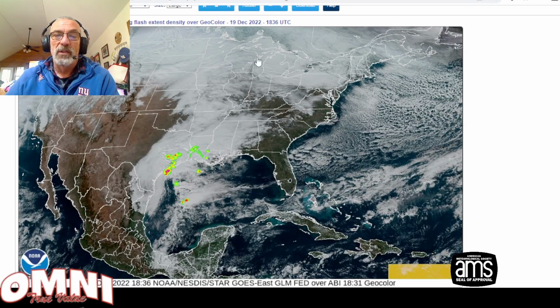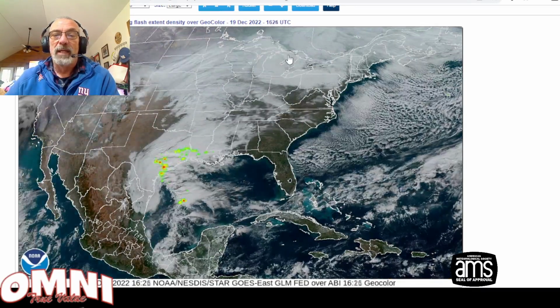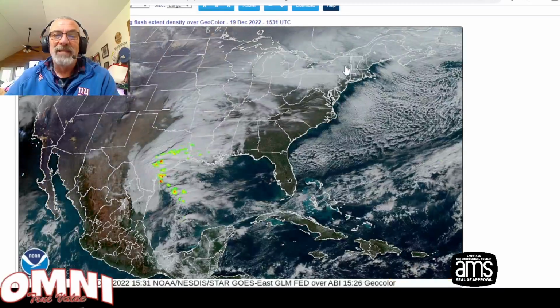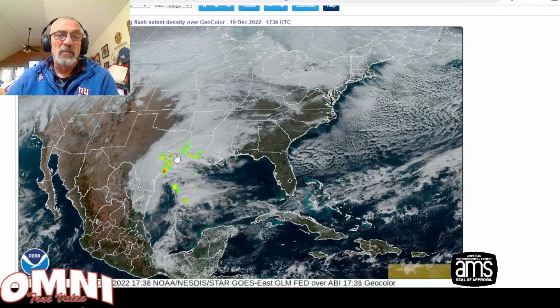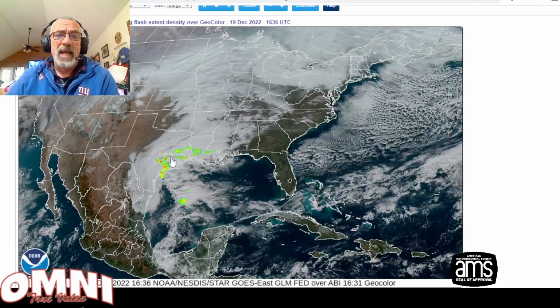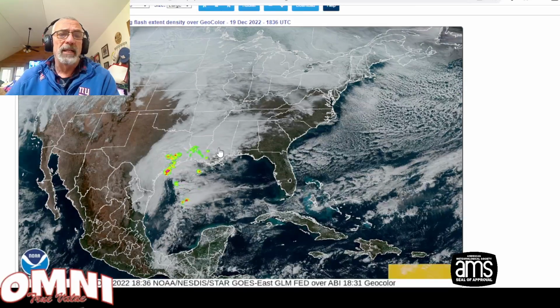So we keep getting all this cloud cover coming in off the Great Lakes and the moisture around the upper low, which has been primarily pinned more inland than at the coast. We also have some Gulf moisture and some thunderstorms breaking out in parts of Texas and into Louisiana. That area is moving to the east.